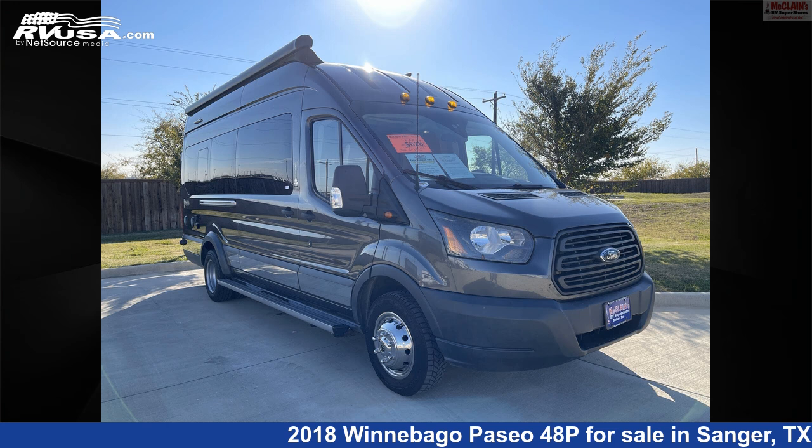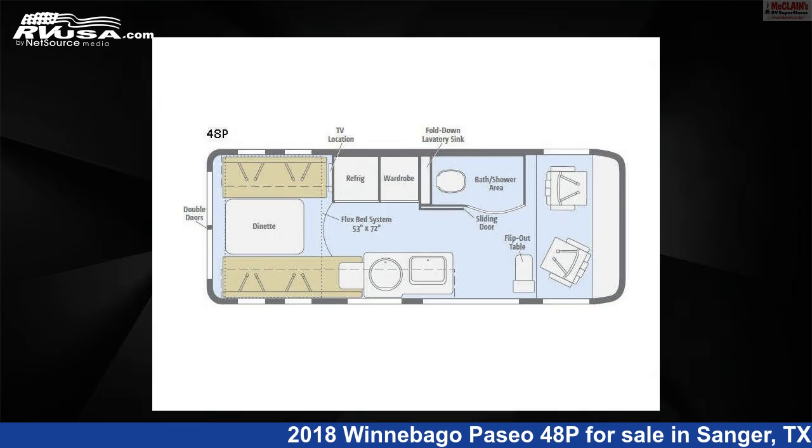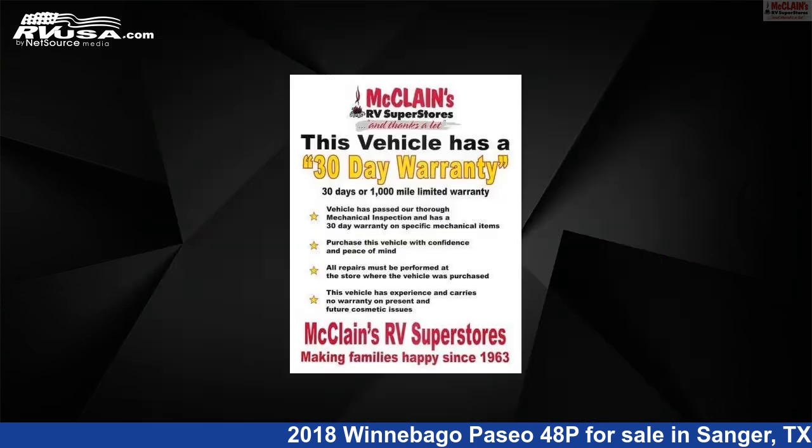This 2018 Winnebago Paseo 48P is a Class B RV. It is located in Sanger, Texas, 76266 and is offered for sale by McClain's Longhorn RV.